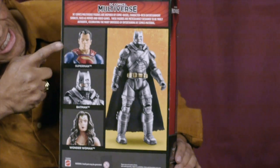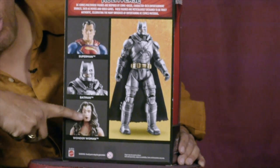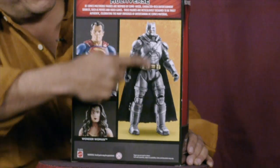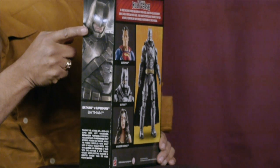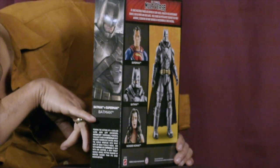We see also we're going to get Superman. We see Batman that we have on. And we see Wonder Woman is coming in 12-inch form too. And then we see a full shot of the actual figure. On this side, we see another Ben Affleck shot. We see Batman v Superman Batman.